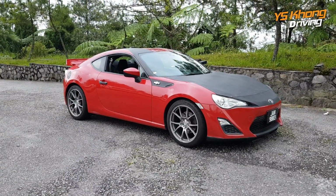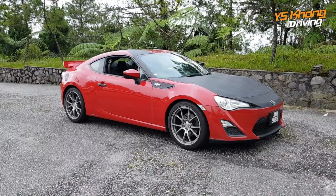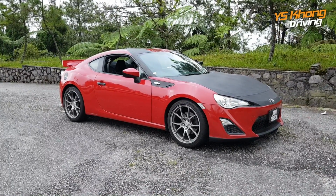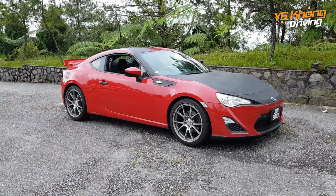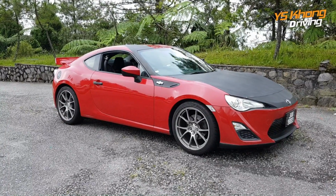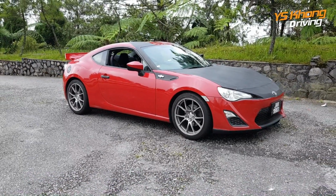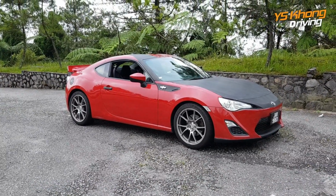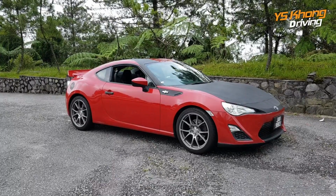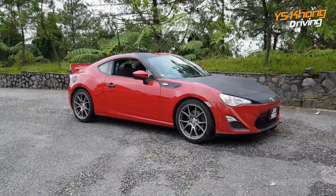And what is more apt than this, because this is the performance car, the sports car, and this is the low-cost sports car. So why are we looking at this car? This is not a new car. This is a car that was imported from Japan. So we are now looking at whether it is worthwhile to pay a little bit over 100,000. The prices are around 120 to 150 depending on the condition.